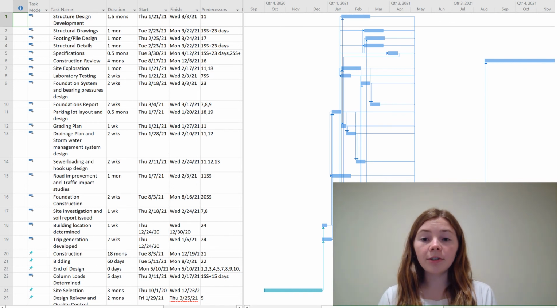The building location determination and trip generation are some of the first tasks on this list. That is because many future calculations and tasks depend on the knowledge gained from these two. Another task that is one of the first on the list is the steel design structure for the building. This is one of the first listed because it's a very involved process and one of the longer tasks in terms of the design process.